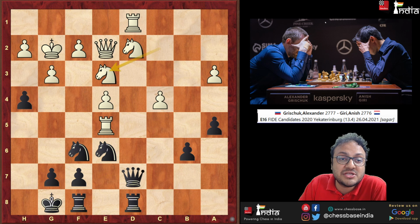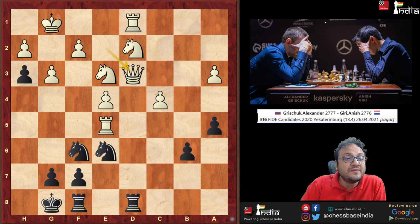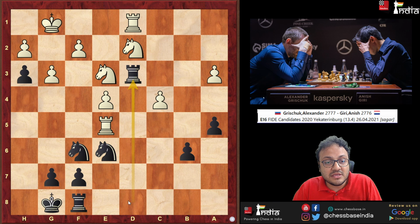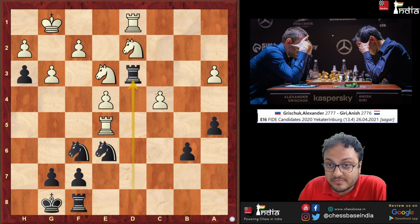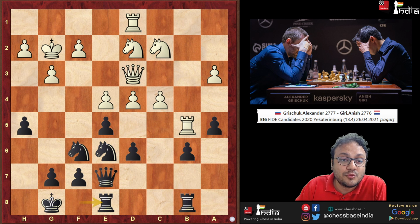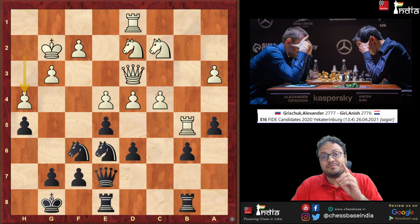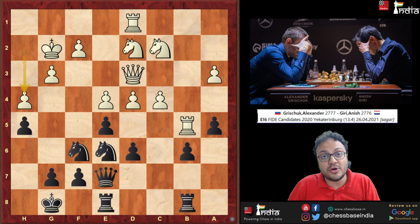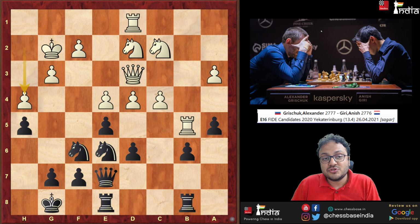So one variation can be knight e3, check, king here, and queen d3, offering a queen trade. And then I'm going here, my knight can jump here, knight c5, black is better. So rook b5, rook f8, okay move, h4, very strong move by Grischuk. Nihal Sarin was in the commentary at this point on Chess Base India, and he said the next three moves that Grischuk made, which started with h4, simply outplayed Giri at this point. So that is something to learn.